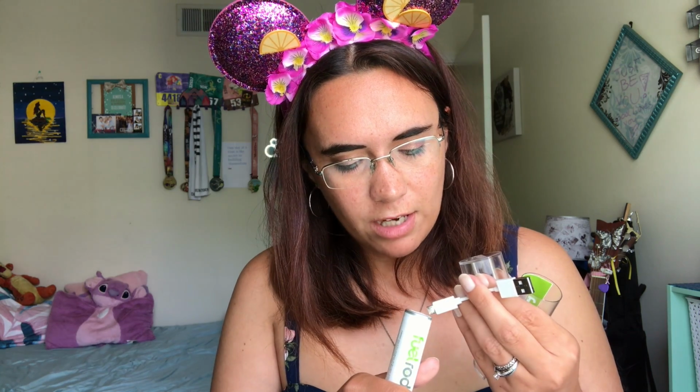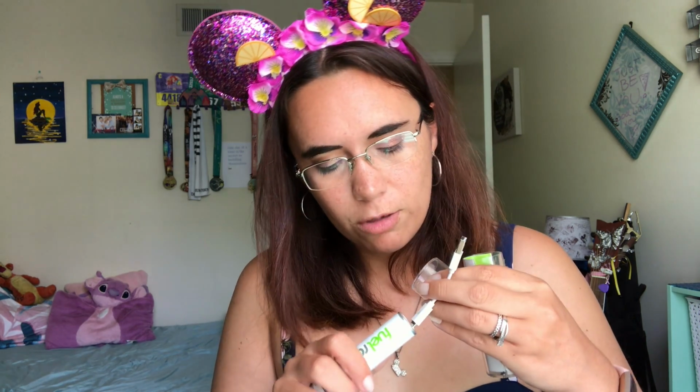You can go to your nearest fuel rod station, stick this into it, or hit swap, stick this into it, and it'll give you a fully charged one. Because Jared and I go to the parks often, and you can also charge these yourselves when you get home. So you get to keep this. You can swap them out as many times as you want throughout Disney property, and you can charge it yourself. There is a cable here. I think this is to actually charge it now that I think about it. You plug this in here, the USB-C in here, and then you plug this into a wall or a computer or whatever you're using to charge this, and it'll charge it fully.